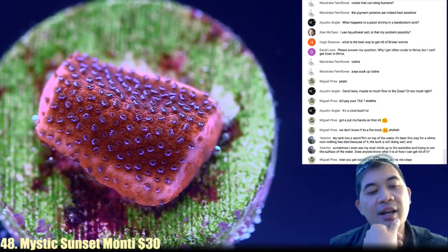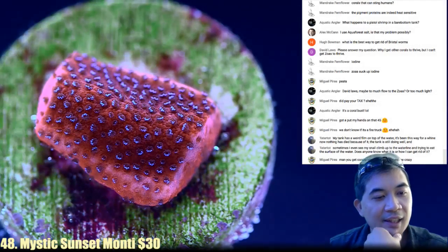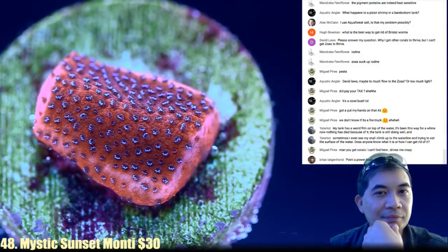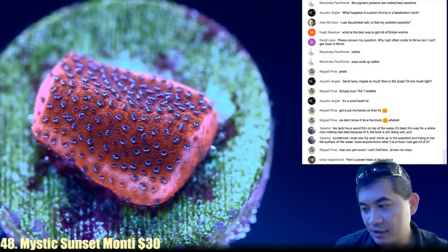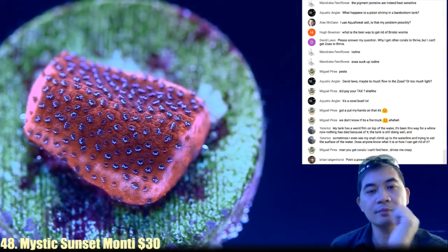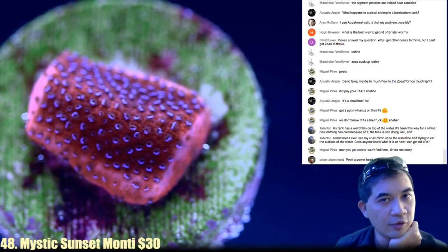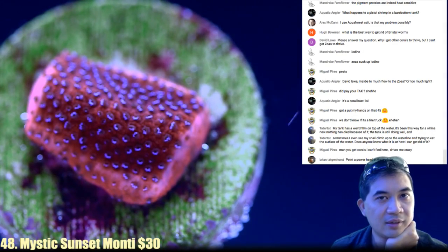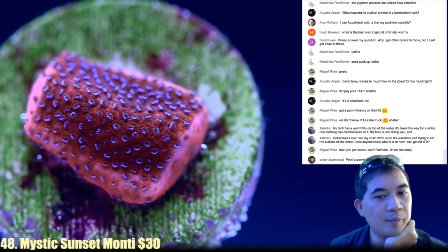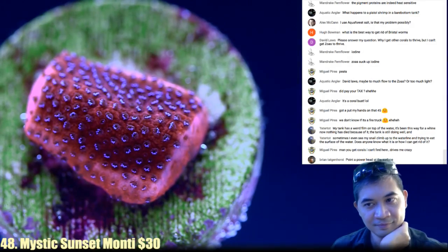So Tater Tot is asking, his tank has some weird film on the top of the water. Usually that's from lack of surface skimming. An overflow box or something like that would help a lot. That's one of the nicest things about having a sump and an overflow, is that the overflow itself removes any kind of surface scum, and that also helps increase gas exchange in your tank.